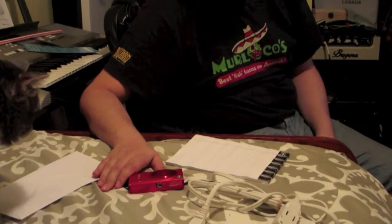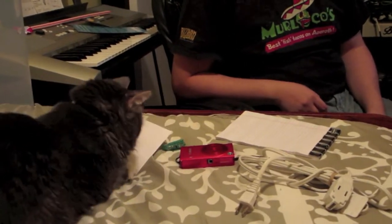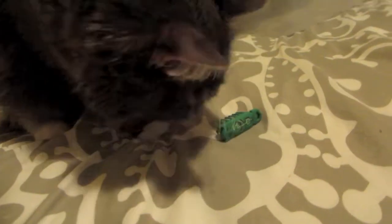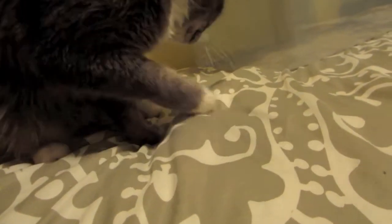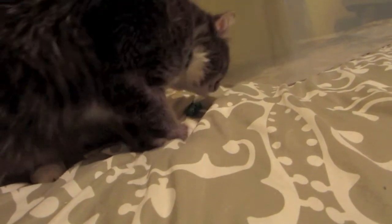What is that? Get it? It was basically like he actually was pawing at it, and then at one point he put his paw right over it and was like, oh, got it. And then he kind of forgot about it, and then he was afraid of it. Now he's going at it again. What a dork. Don't knock it down.